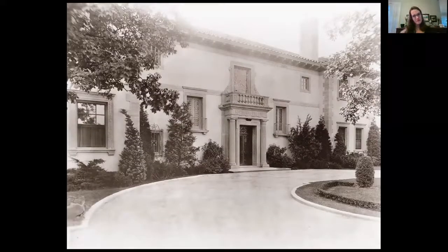So Villa Philbrook, built in 1926-27 for Waite and Genevieve Phillips. This is the front facade, so the west side. You see we've got the front doorway, the entryway. Around this doorway, we've got this really bold, carved door frame, really architecturally impressive. There's a balustrade, and then there's this kind of frame around a window above it. And that's what we're going to talk about.